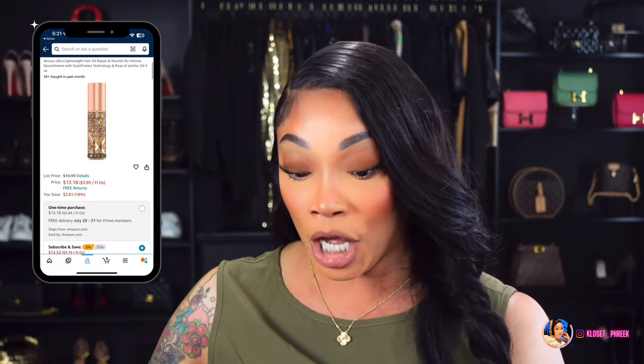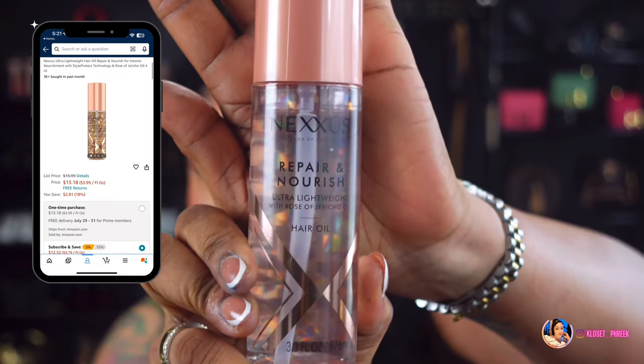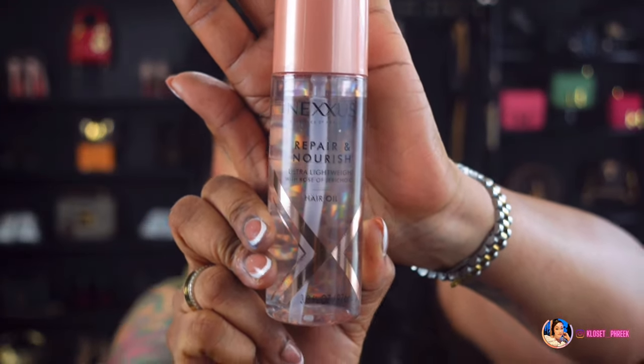They need oils to keep them shiny. And I don't like putting heavy oils on my extensions because it makes the hair heavy, it makes it dirty quicker, it doesn't flow, it doesn't have any movement when it has heavy oils. But I found this Nexxus Ultralight Hair Oil Repair nourishing, and oh my gosh, this stuff right here, guys, is amazing. It leaves my extensions so shiny, but it doesn't add that heavy weighted feeling to it.